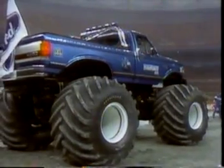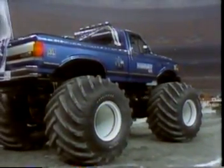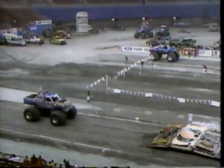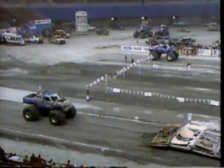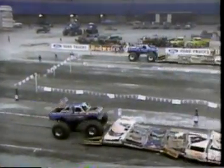There's Bigfoot, the most famous monster truck of them all. Bob and Marilyn Chandler out of St. Louis, Missouri, built their first one back in the early 70s. And they have become millionaires because of their trucks. They've come a long way to the truck we've got now. It's a 1988 Ford F-250 with a 460 blown with 2 Predator carburetors sitting up top.